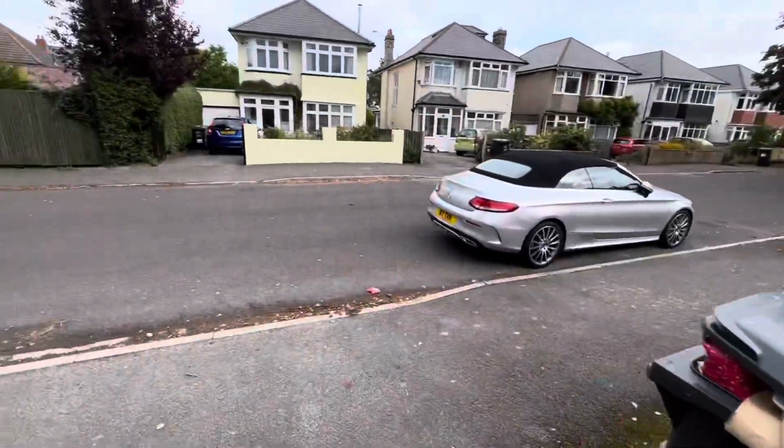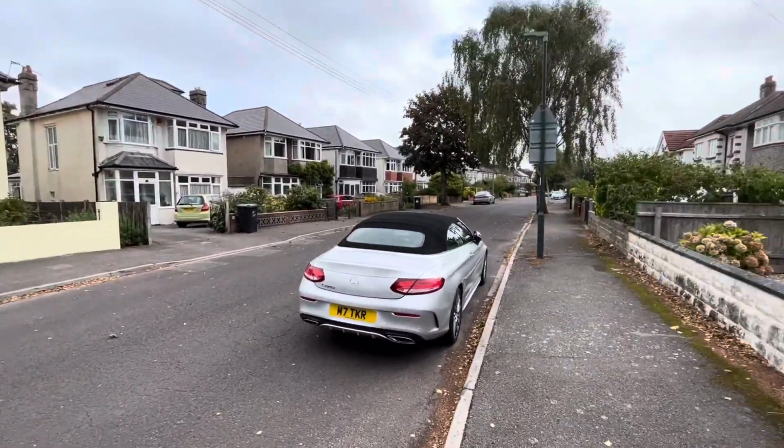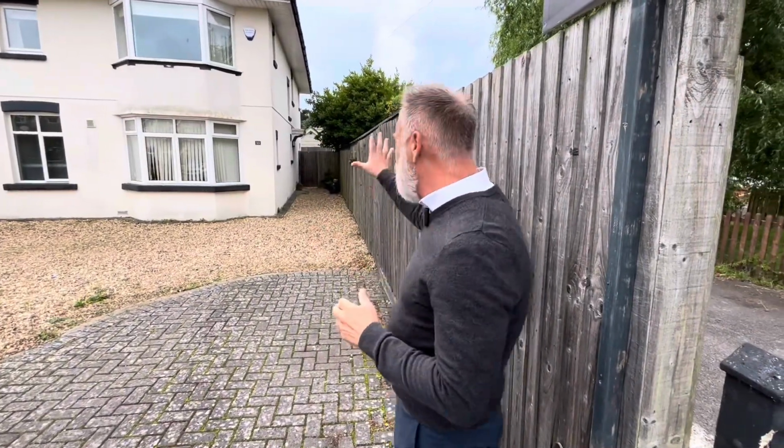Just gonna show you down the road here. So really nice tree-lined road. Easy access to get into Winton and Charminster and into Bournemouth. Good school location as well. Just gonna walk you through now.